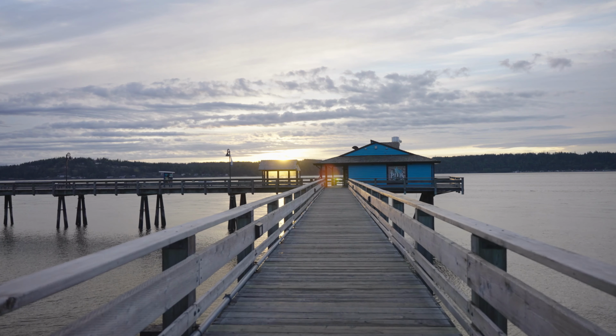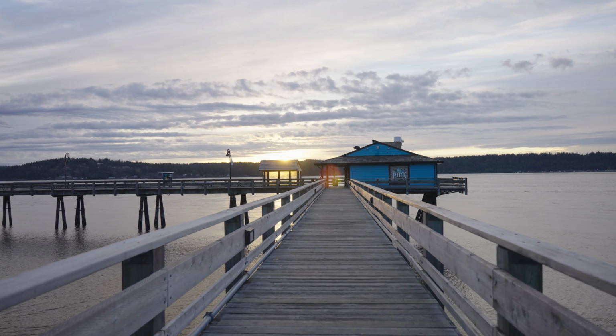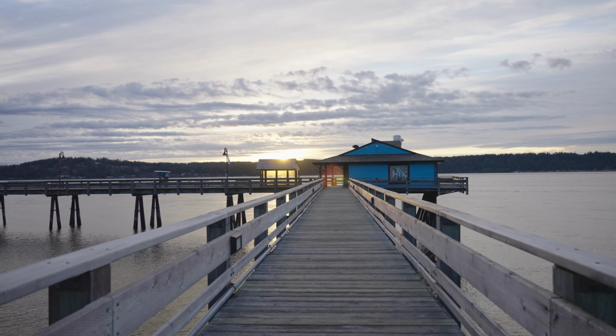The first thing that I see is the leading lines, and when photographing it's really important to find leading lines, and this is a perfect example. You can see behind me here, this kind of guides straight down to the pier with the sunset right behind.